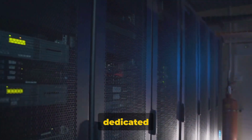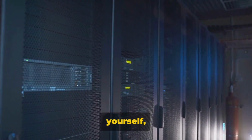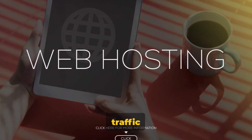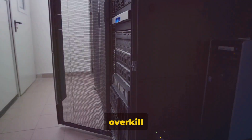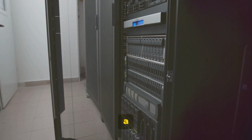On the other hand, dedicated hosting is like owning a mansion. You have an entire server to yourself, giving you immense power and control. But with great power comes, you guessed it, a hefty price tag. It's ideal for large businesses with high-traffic websites, but it may be overkill for small to medium-sized businesses. And that's where VPS hosting swoops in like a superhero.